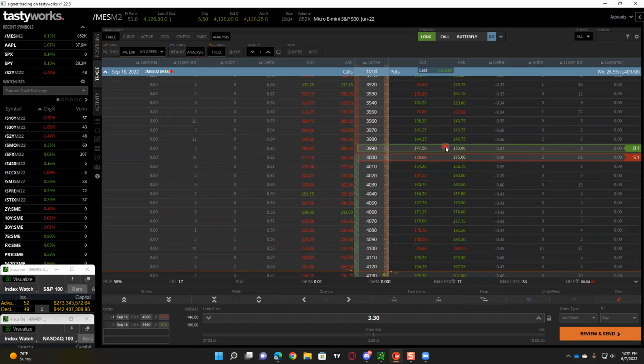Either way, adding that long put to this trade would solve the problem, because look at the buying power effect and look at the max loss. I fixed it. I don't have thousands of dollars that it says I'm at risk now, because I'm covered. So should any of these trades get challenged, the simplest solution is just to buy a long option.